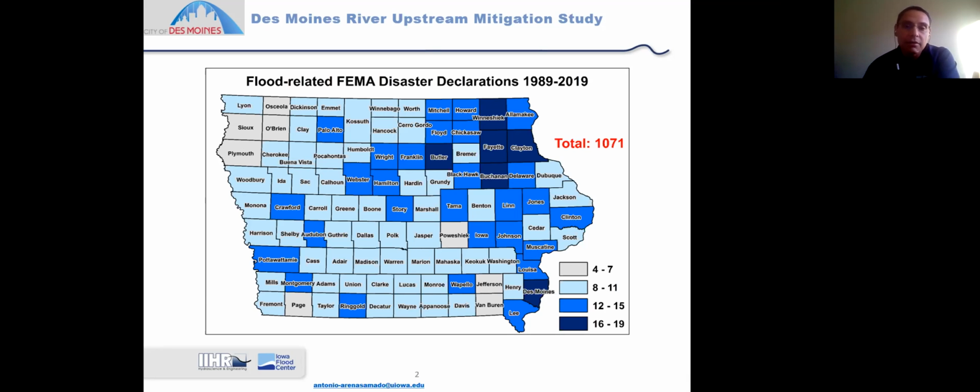Before I go on and talk about the details of this project, I think I should start any talk about flooding in Iowa with this map, or a map like this, that allows us to get the big picture of how intense and how much of an environmental challenge flooding is for the state of Iowa.